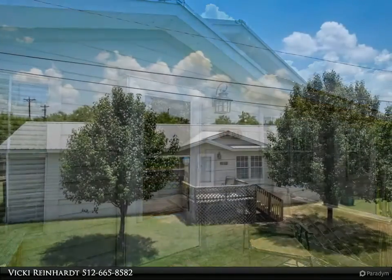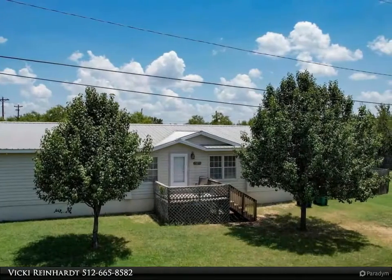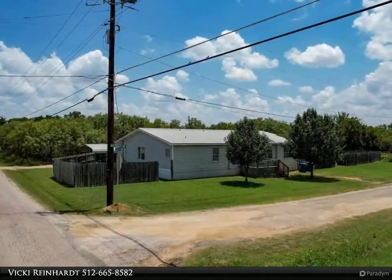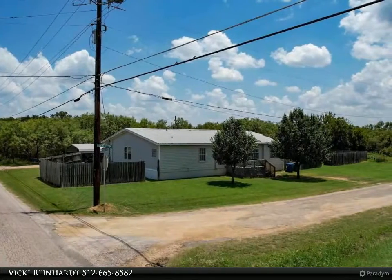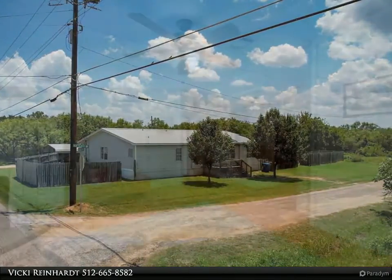This is a beautiful modular home sitting on 4 corner lots. It has a large master bedroom and bath with 3 more bedrooms with a second bath. There is additional room to be used as an office or study. It is an open floor plan with 2 living rooms and a fireplace in the second living room.